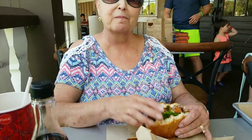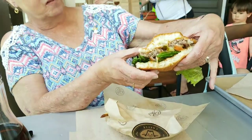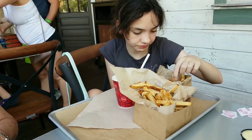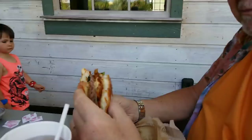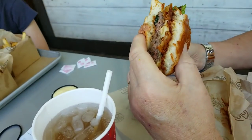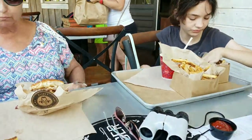There's mom or grandma, and she has the regular burger with the lettuce, tomato, and pickle and all that good stuff. Very good. Cammie just got a regular kids hamburger, and now she's eating the fries. And Dad or Grandpa got the, what'd you get? Barbecue. The barbecue burger. So it's got like the onion ring, the barbecue sauce, the Gouda cheese, lettuce, smoked Gouda in there. So everything looks really, really good there.